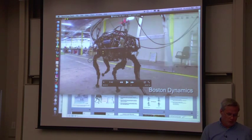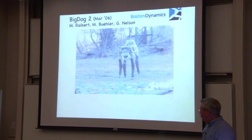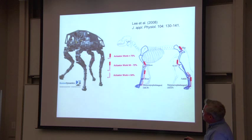Going back to PowerPoint, one of the things that came up was, what's the distribution of moments on the ground? Actually, the other thing I wanted to say was that David and I did a study where we were characterizing the role of different joints. We weren't worrying about creating controlled muscle-actuated propulsion in BigDog. They used hydraulics and prismatic actuators for producing the power requirements.